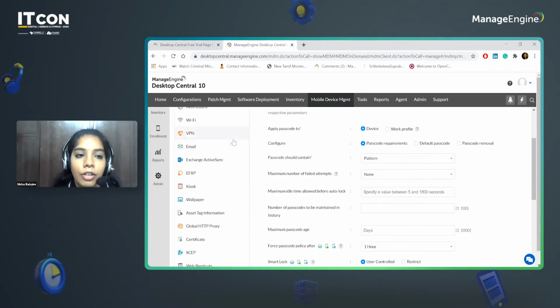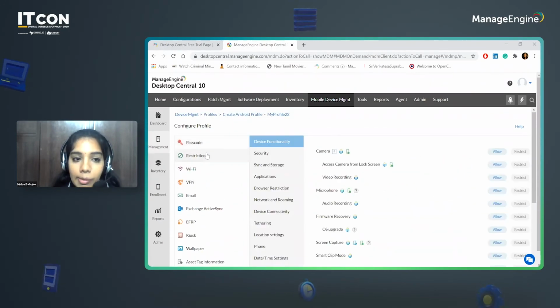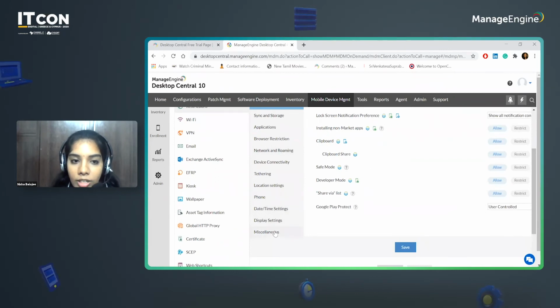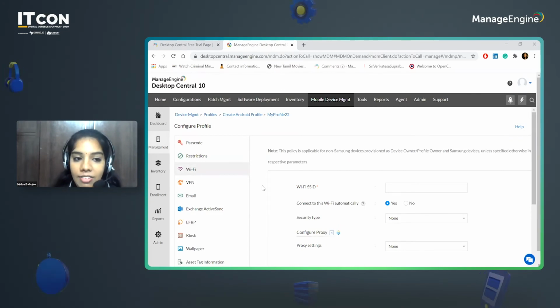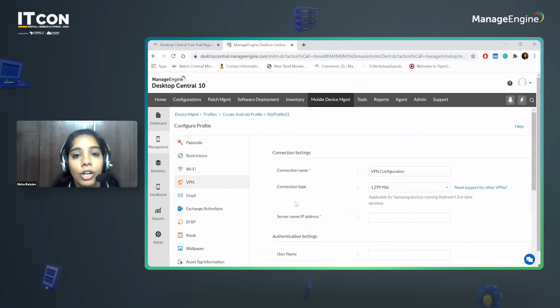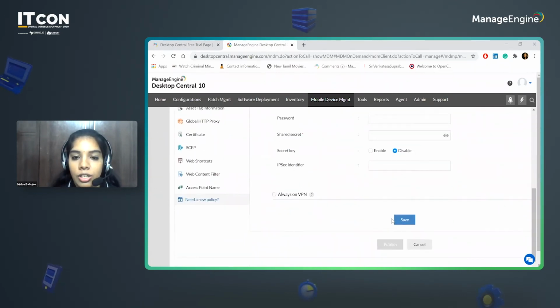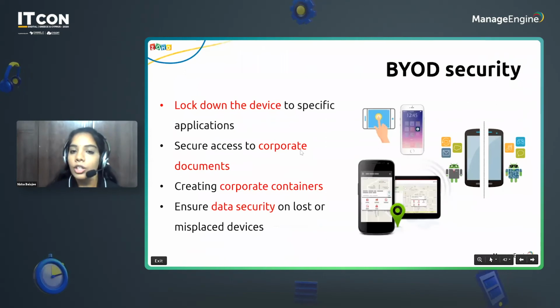Now here you can see that you have numerous profiles that you can configure, be it your passcode, application, or enabling various restrictions based on the device functionality, your security, the date and time settings, or the display settings, even your browser restriction. You can also choose to configure your Wi-Fi on your BYOD and mobile devices and also your VPN access. So once you completely customize the profile according to every endpoint, you can simply ensure that this profile is deployed to your target devices. This way, all your BYOD devices will remain secure and under the management and control of your IT network.